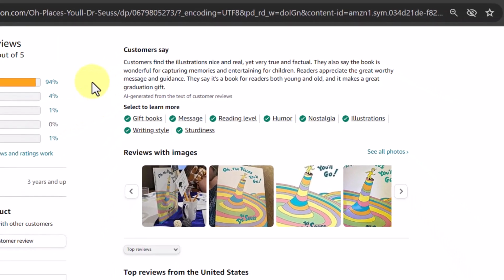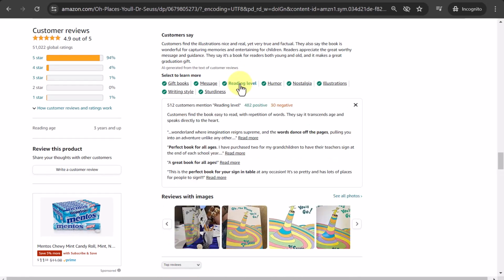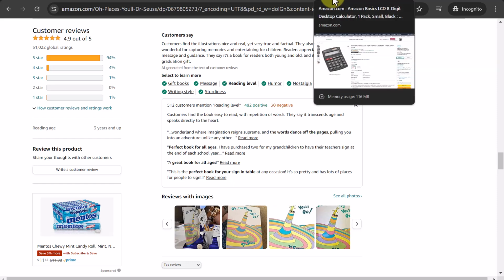So for example, for this particular book, if you want to learn about the reading level, this says 512 customers mention reading level, and then it quotes the portion of the reviews that mention the reading level. For example, perfect book for all ages, a great book for all ages, etc. Well, let's look at some other products. This is not just for books.